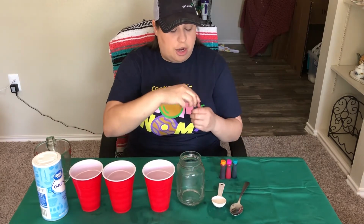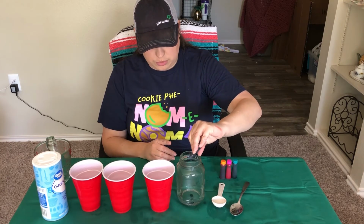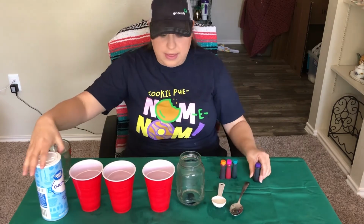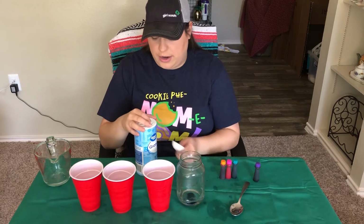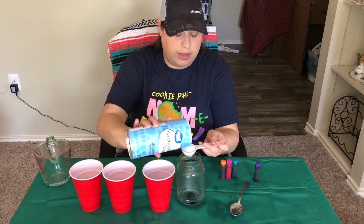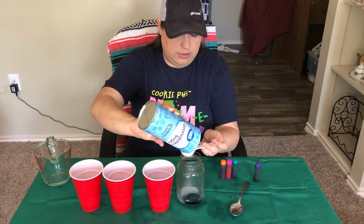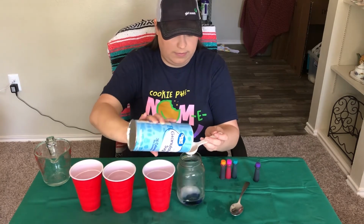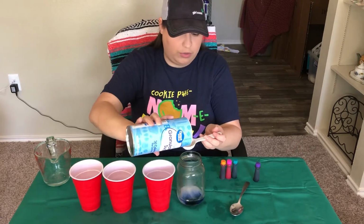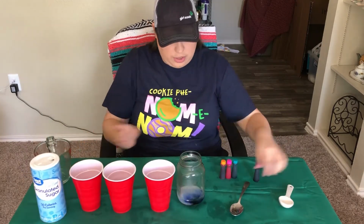So we're gonna take our purple, or if you have blue, this is where you'll do your blue. Do 1 or 2 drops in there. And then because this is our bottommost layer, we are gonna put in 4 tablespoons of sugar. One, two, three, four. And we're gonna stir, stir, stir.